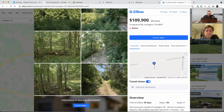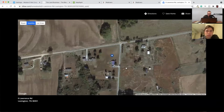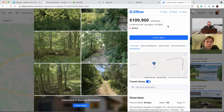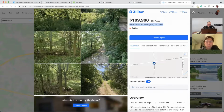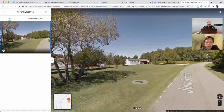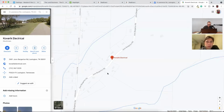Okay. All right. So is this the same listing on Zillow? Yeah. Okay. Let's just see what the map shows. That does not look like it at all. Sometimes it's accurate, and sometimes it's not. Looks like this is one of those not-on-it times. So we're going to have to play a little bit of an investigation to find this. So this is 0 Lawrence Road, Lexington, Tennessee. Let's put that in Google Maps and see what we've got, because we want to look at a map for sure. Okay. That's not where we wanted to be. Let's see. No.